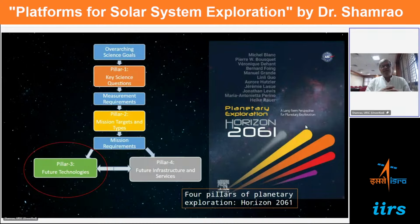And the fourth pillar is that it is not only the space platforms which need a lot of infrastructure, but even the ground system. In fact, it's intellectual infrastructure as well as physical infrastructure and cooperative infrastructure between the countries, which will be needed for identifying the missions and how we carry out those missions. So as I have circled, pillar 4 is what I'll be concentrating on in this presentation.